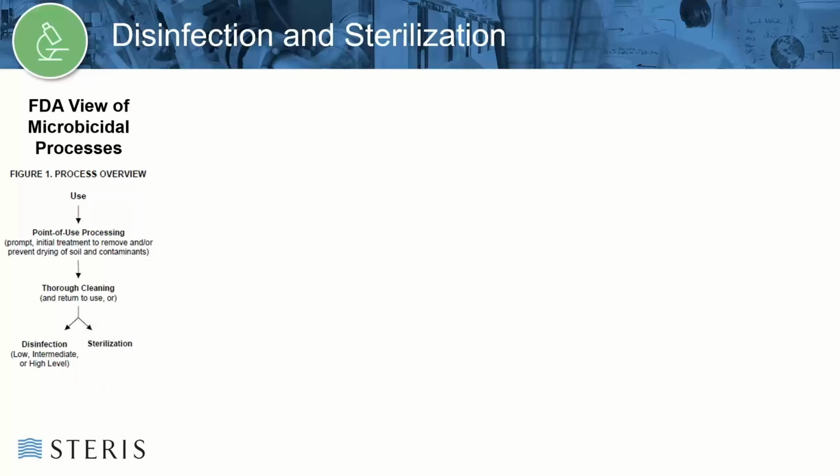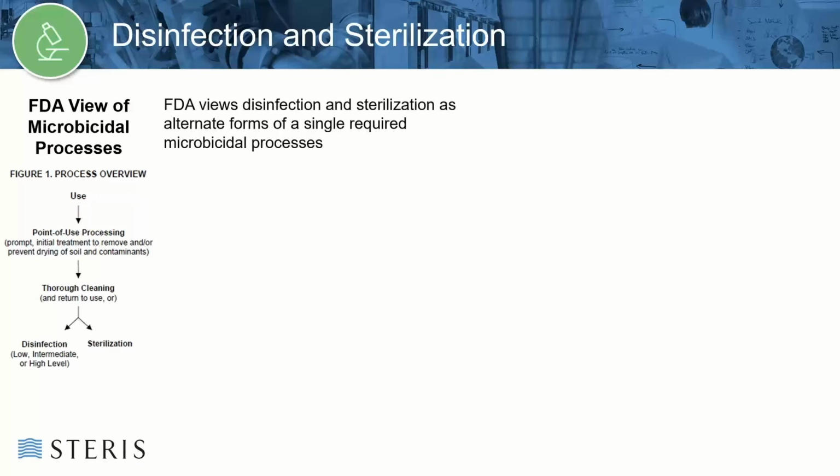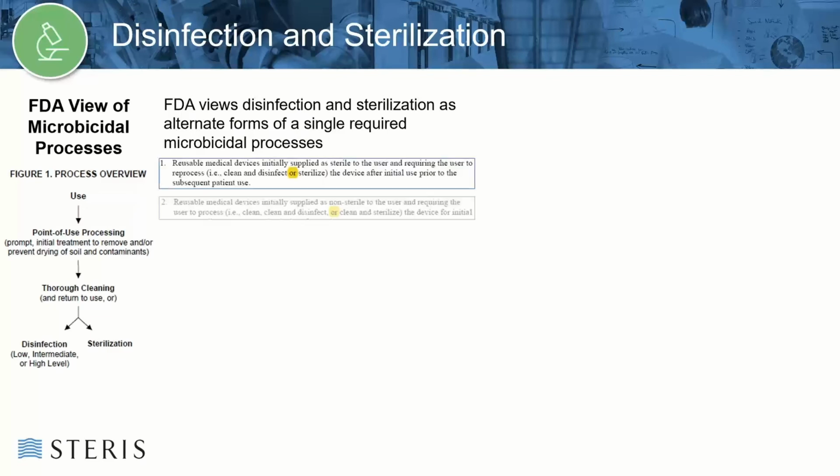Their guidance document essentially does not address interim disinfection at all. So they review disinfection and sterilization as alternate forms of a single required microbicidal process.